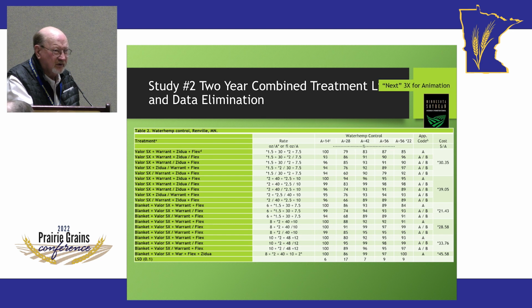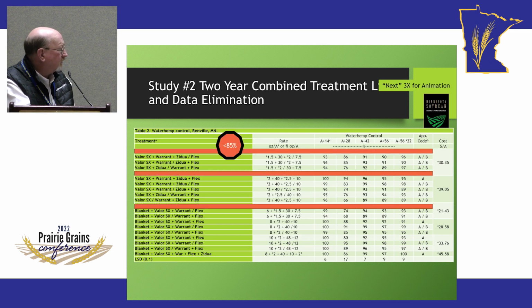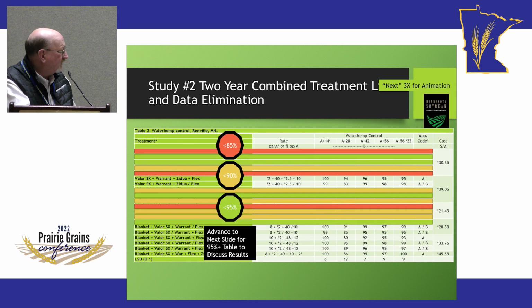we had better than 80% weed control with all treatments. So we didn't have a single failure in the group. Three treatments were less than 85%. An additional 5 treatments were less than 90. We're left with 8 treatments that are above 95% weed control.